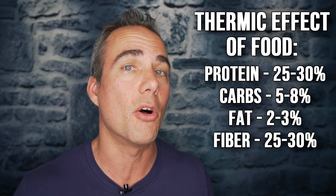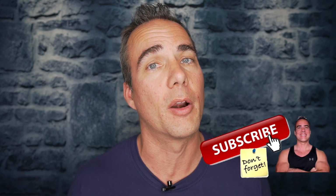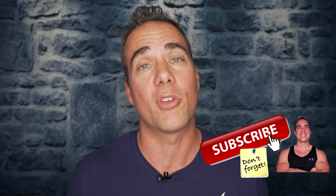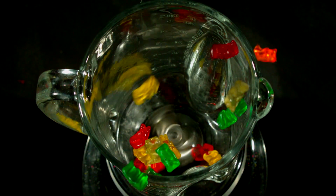And fiber also has a very high thermic effect, much like protein, also coming in around 25 to 30%. And this can explain why things like fruits that are mostly carbohydrates are considered healthy, while things that are mostly carbohydrates such as gummy bears and other sugary snacks aren't, because fruits are higher in fiber and harder to digest, as well as packed with more micronutrients, so the body uses more energy processing something like raspberries than it does gummy bears.